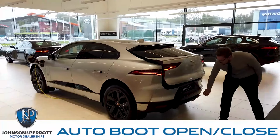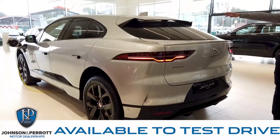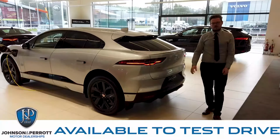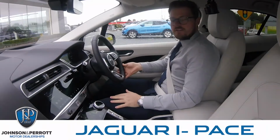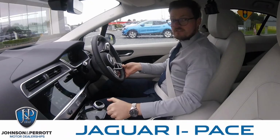When you get to the side, you'll see you have the rear diffuser for aerodynamics, as well as the upper spoiler, allowing for greater downforce onto the vehicle, providing you with more grip and a better centre of gravity. So now we're going to take the Jaguar I-Pace on a quick little test drive, just to demonstrate some of the key features of this vehicle.